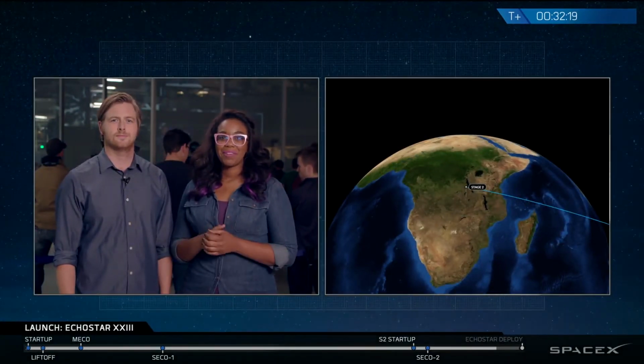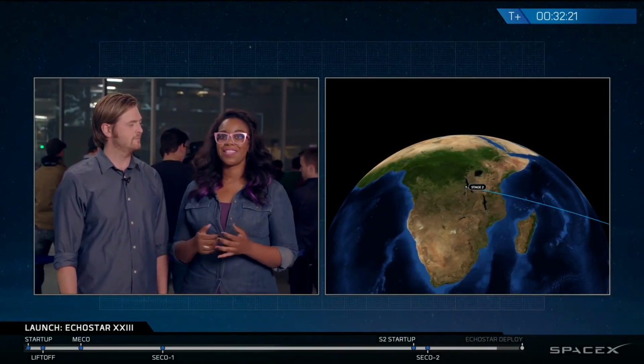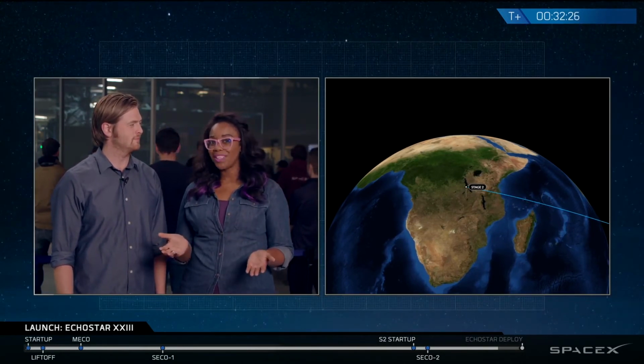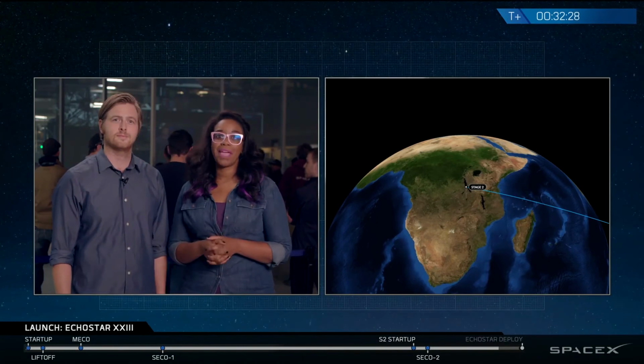All right, welcome back, everyone. We got confirmation of a successful second engine shutdown, and we know that we are now in a good orbit. And coming in very soon, we're going to have payload deploy.